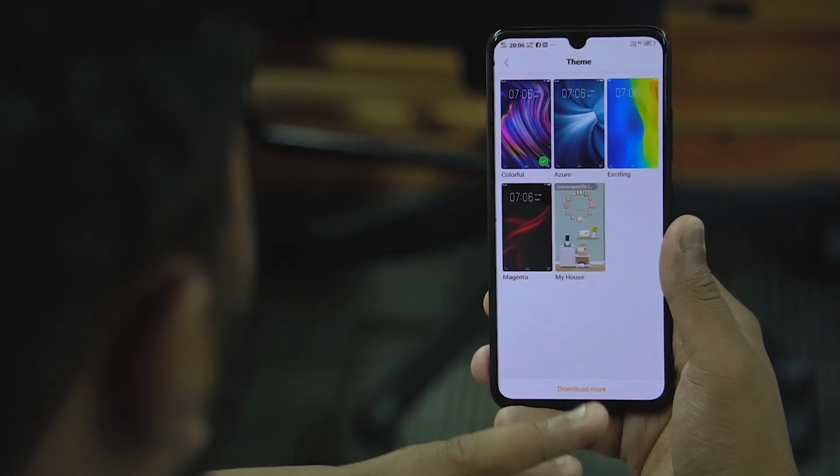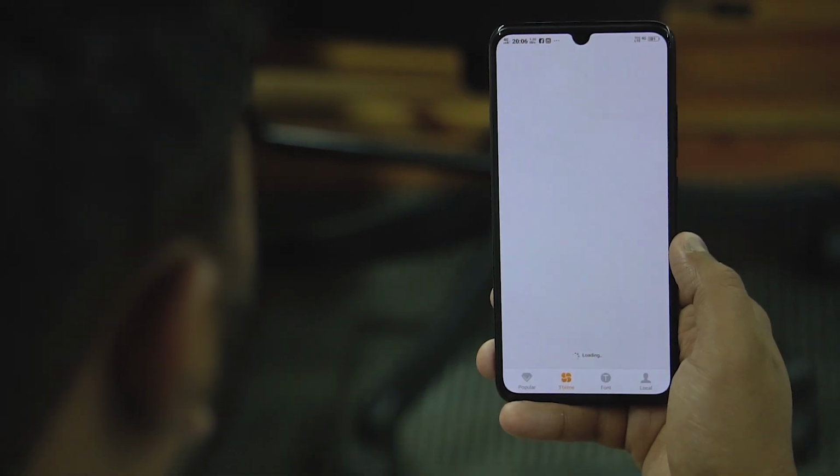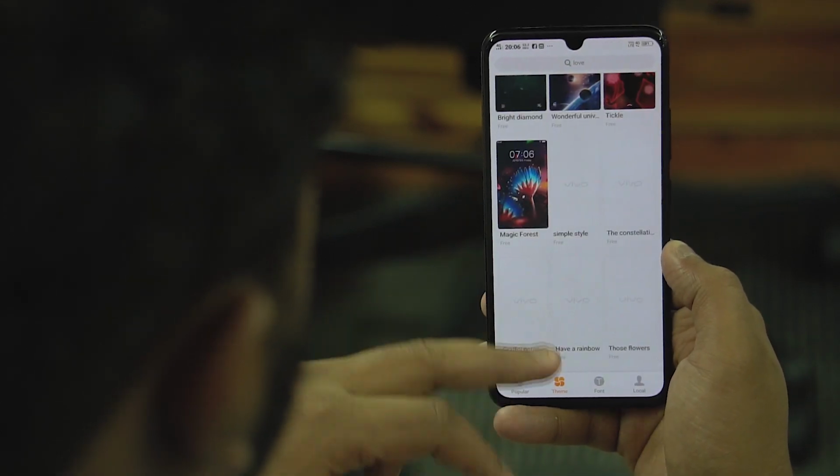You'll also find a lot of themes if you really want to make that phone look like yours, and there's a big theme store. You can go and pick app icons, you can change font, you can change the notification bar, you can change whatever you want to and make it look exactly like you want it to.